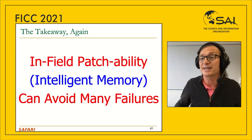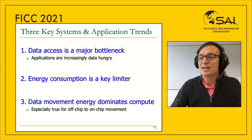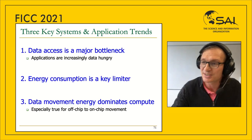Okay, let me talk about the second part of in-memory computation, which is pull from systems and applications. So today, as I mentioned earlier, data access is a major bottleneck in many applications and systems. Energy consumption is a key limiter. We're going to talk about that. And data movement energy dominates computation energy.